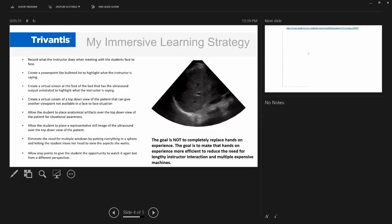We wanted to create stop points to allow people to stop and rewind. The big point here is that the goal is not to completely replace hands-on experience. It cannot. You can't replace the tactile feel of the pressure that you're putting on the body in order to get the image or move things around. So we're not doing that. What we are doing, however, is making the training more efficient, and that reduces the need for them to mess about with the equipment when they're actually going through their hands-on experience, and makes their hands-on experience much more valuable.